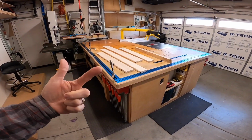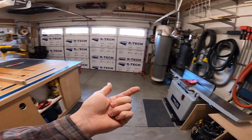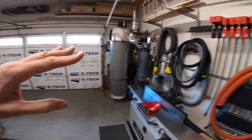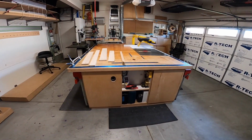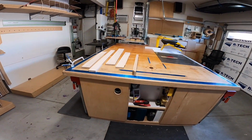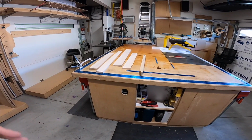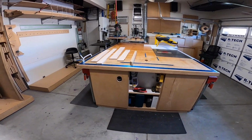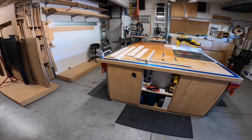And when I need more, what I do is I just grab the ones over here if I need some, or I'll wait until the other ones are dry. It doesn't take that long, maybe an hour. I can take them out of the clamps and then I can start building more doors. So if I have, let's say, 20 doors to make, it's not going to be a problem.